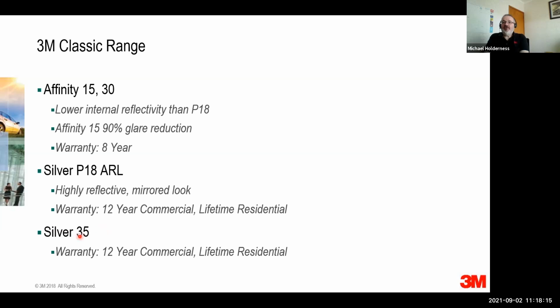Silver 35 is a silver version of P18. So these are not silver, but they're reflective. These two are silvered. Cost effective.